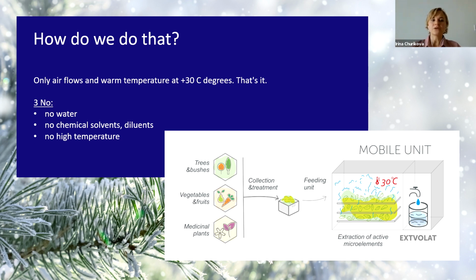So in order to extract all these active microelements, we do not use any chemical things like solvents, diluents, or anything like that. We do not use them as all these technologies do, and no high temperature.